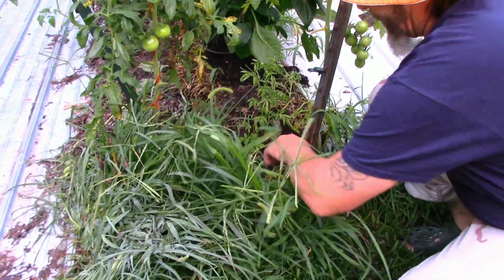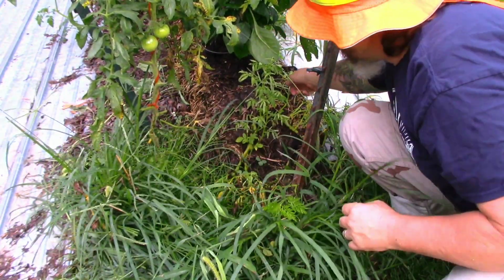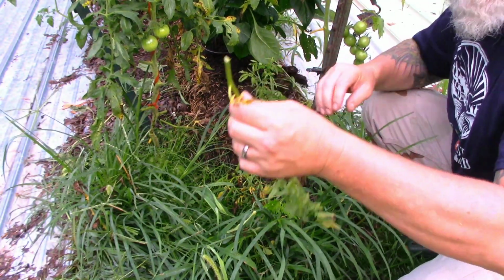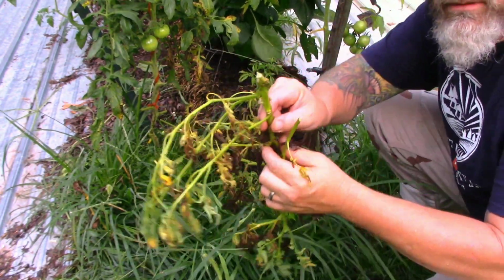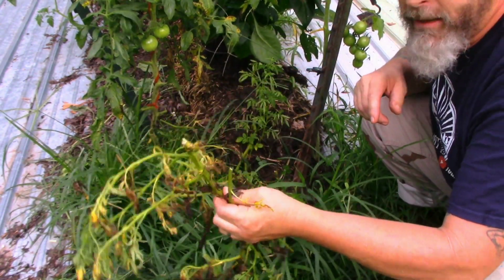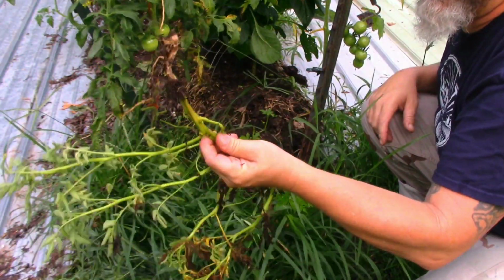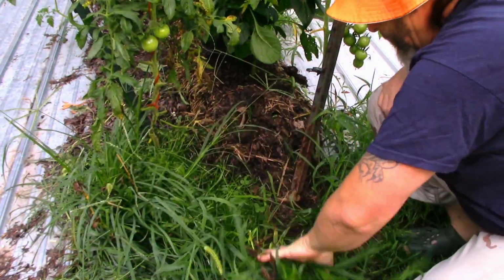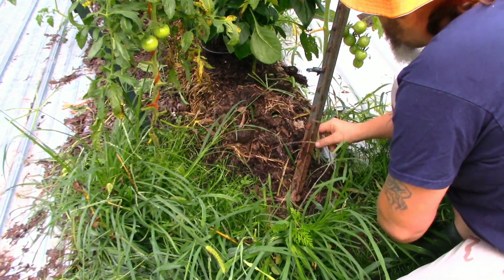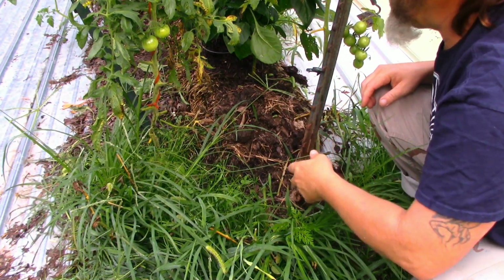Alright, somewhere in this mess I got a couple potatoes. Oh, looky there. Something was eating that one too. Let's dig these up and see if there's any left. Yep, gone. Gone. I gotta be careful, there's a tomato right here. Well, you know what? I got enough of these, I don't care if I lose it.